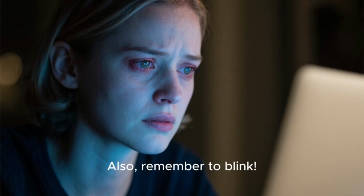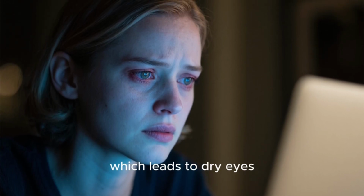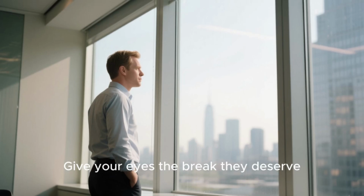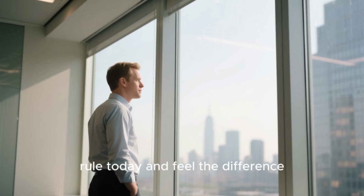Also, remember to blink. We tend to blink less when we're focused on a screen, which leads to dry eyes. Consciously blinking more often can help keep them lubricated and comfortable. Give your eyes the break they deserve. Try the 20-20-20 rule today and feel the difference.